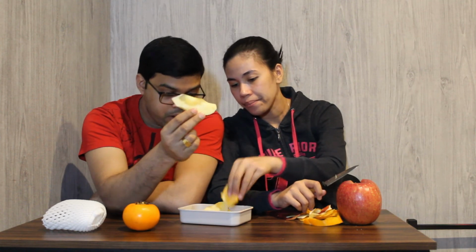See that? It's like there's a transparent inside. I never see apple like this, guys, with a little bit of transparent skin inside. This is the first time in my life I'm seeing like this. Mm. Let's see the taste. Mm. It's like sweet, like sugar. Really? Mm.